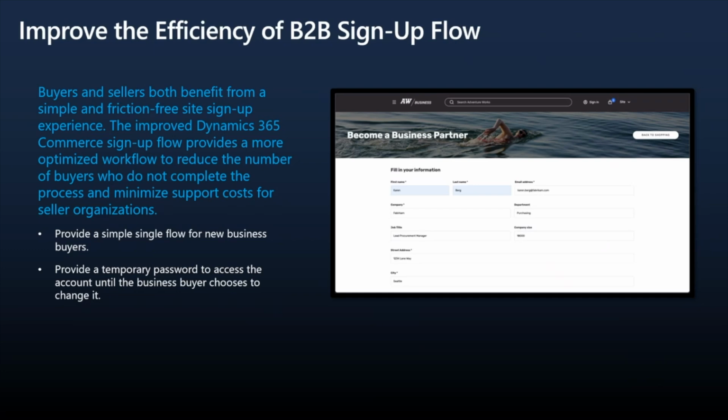So after they are onboarded and approved, they get an email saying you are approved and you can use this password to sign in. And from there on, it's a standard experience, what you see on any website today.